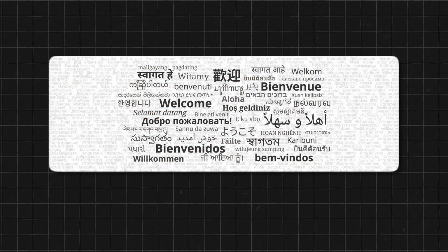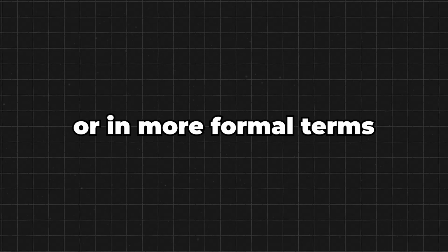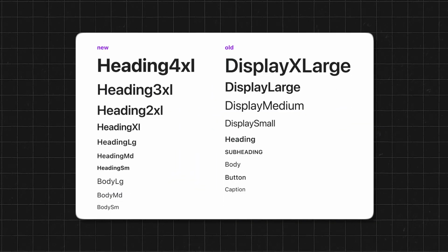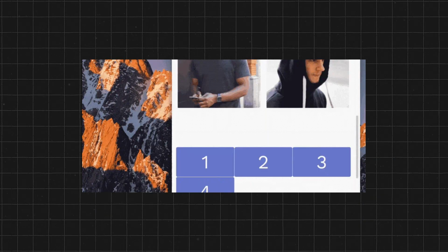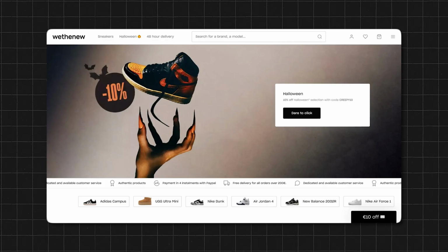Languages are made of letters, and those letters displayed on your computer are called typefaces, or in more formal terms, the science of typography. The easiest way to solve the problem is how platforms like Shopify have addressed it, using built-in scalable fonts and dynamic layouts that automatically readjust the sizes of stuff on the screen so the website works the way it's intended to, whether you're reading it in English or French.